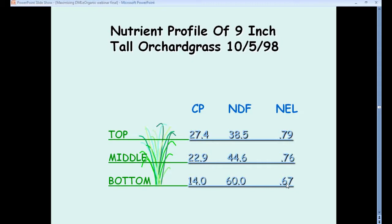And what we find is that in research from all over the world, grazing animals tend to come through, and their first bite, they take the top third of the plant. Their second bite, they take the middle third of the plant, and then they leave the bottom third of the plant.